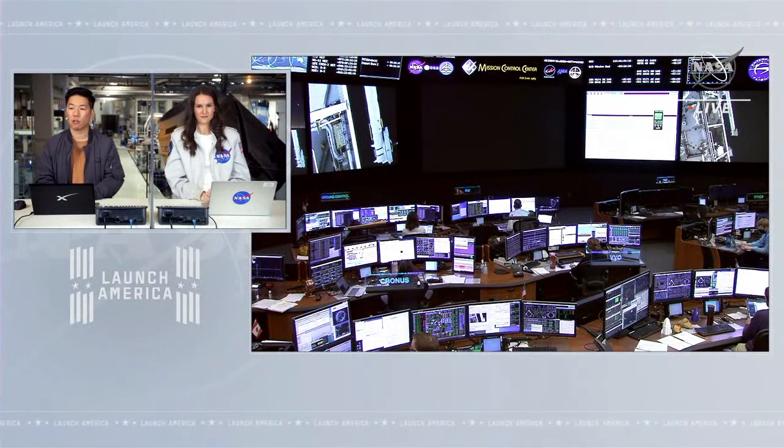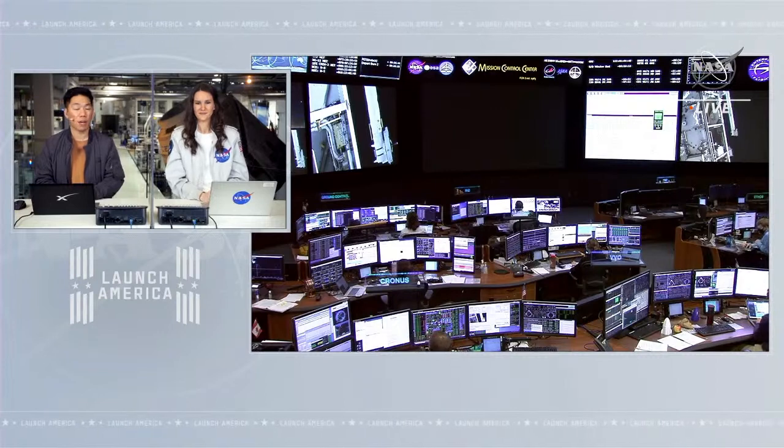So we're continuing to track Dragon's journey back to Earth. This is a view of Johnson Space Center in Houston. We have a couple more questions from social media.